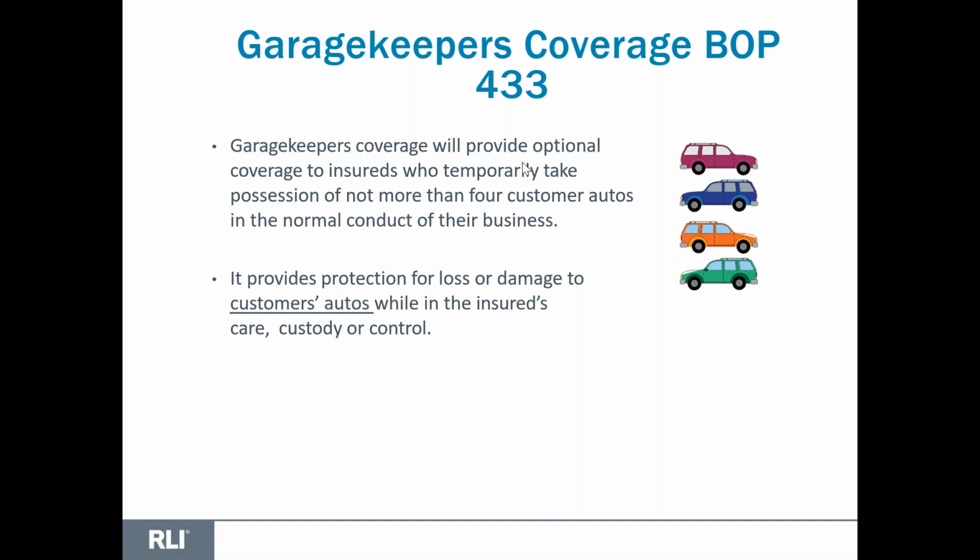Same thing kind of with the drone coverage. The BOP policy excludes auto coverage for liability and property. So without the garage keepers coverage, there probably isn't coverage for damage to the vehicle that's in your care. Sorry, the garage keepers coverage is not a liability coverage. It is providing you coverage for the property of your customer's vehicle in your control. So let's say you have a customer's vehicle and you're doing a windshield repair and you back that vehicle into a dumpster. The coverage for the vehicle would be covered under garage keepers. The liability exposure to the dumpster would not.